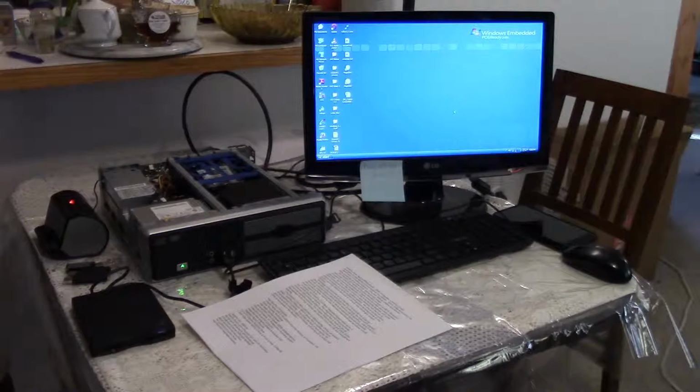So what I did was I went ahead and downloaded a BIOS update for the motherboard that was in here, and that bricked the motherboard, basically. No joy. It will not start up now. So what did I do? I went ahead and spent more money.